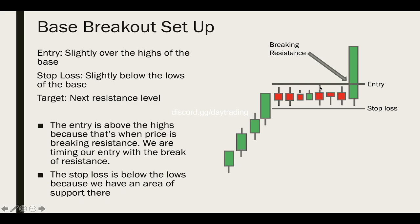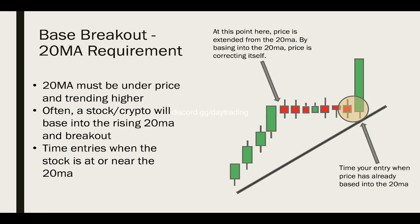Find the absolute highest point of the base and place your entry above that high. Place your stop loss under the absolute low of the base, okay? That's your entry and your stop loss. Pretty easy stuff. Now, let's talk about the 20-day moving average requirement.